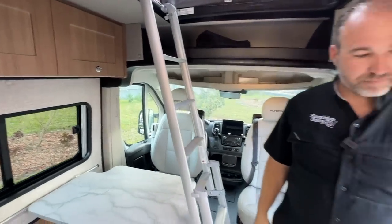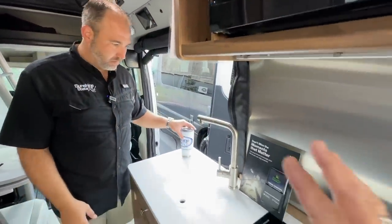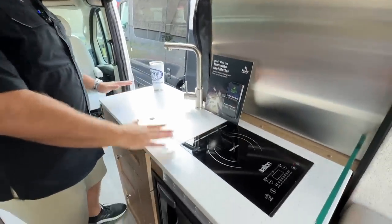All right. So let's show the galley. This thing is really cool. We're gonna save the best for last, which is the bathroom. So kind of give us what's up on this. Yeah, of course. So nice galley.